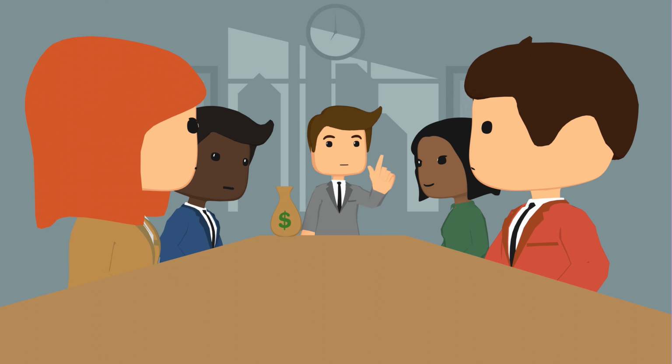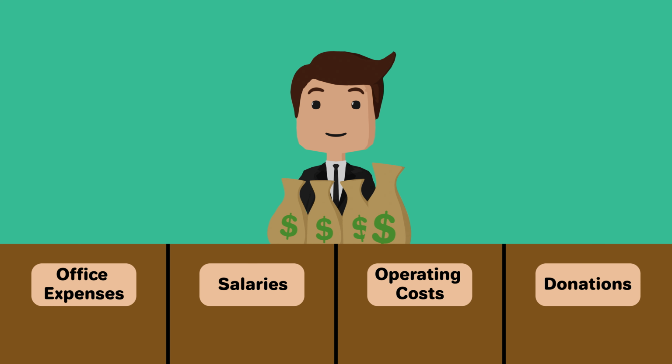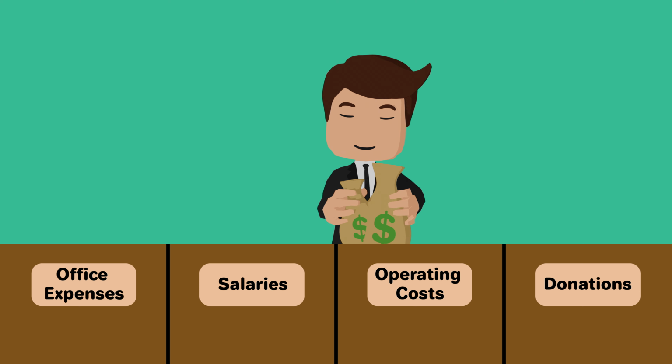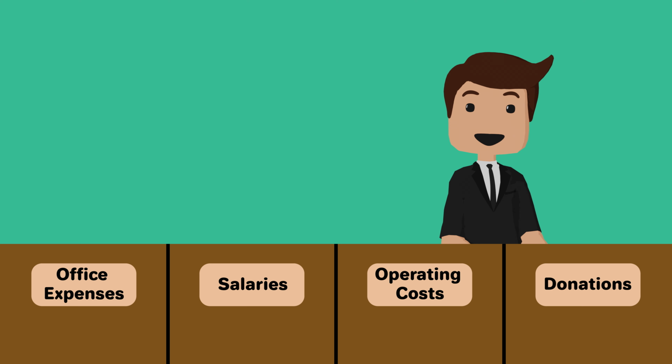Typically, they're an organization that wants to make money in order to help further a social cause or provide a public benefit. What this means is that after operating costs, things like office expenses, paying employees, and any other materials they may need to run a company, any excess money goes to whatever cause they're trying to help.